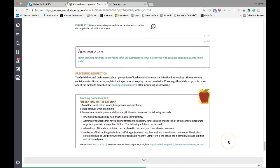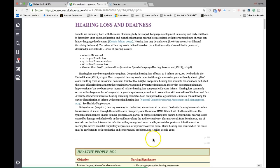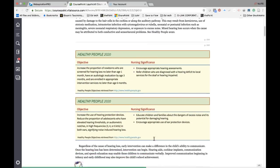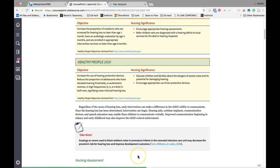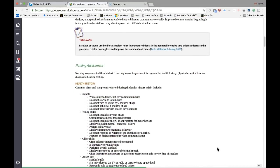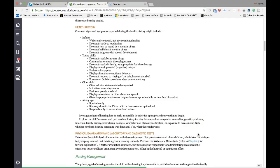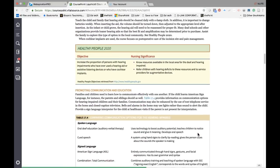All right, and then preventing otitis externa. Again, pay attention to the teaching guidelines. This talks about hearing loss and things that we can do to treat hearing loss. Put earplugs or covers over your premature and NICU babies' ears. Health history, common signs and symptoms that you might see parents report that you might think might be hearing loss. Those are all red flags. Good to know, too.